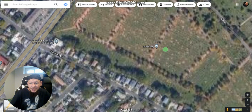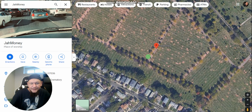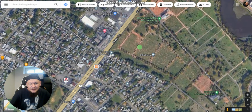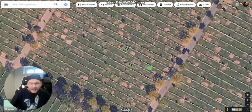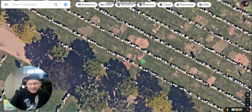What's this? Jay Mahoney, J Mon, John Money. What? Okay, I'm just gonna. Yeah, I'll be there. What's the place of worship? John Money. That's just odd. Is that a cemetery? This is just no cemeteries. Mount Calvary is right there. I don't even know what this is. Okay, it's a cemetery, I guess. It looks like a cemetery.